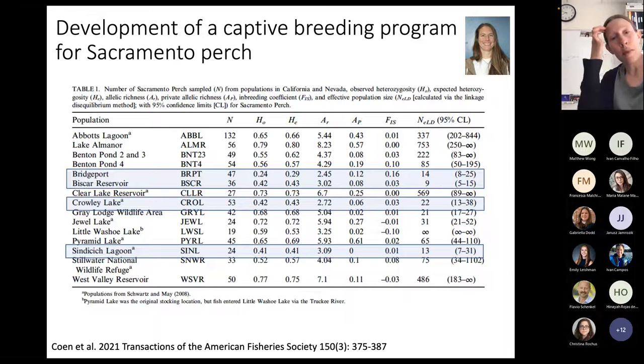And another main finding, and sorry for this really busy table, was that the populations that comprise the blue cluster tended to have lower levels of genetic diversity than populations that comprise the red cluster. So I've denoted the blue cluster populations with this blue shading. And you can see that heterozygosity levels and number of alleles are all lower. There's one population that is inbred, and the effective population size is very low.